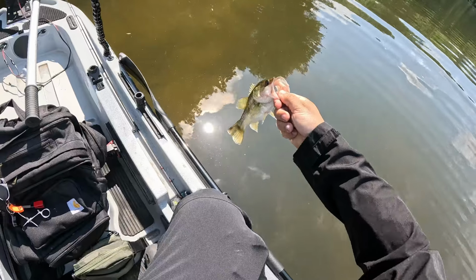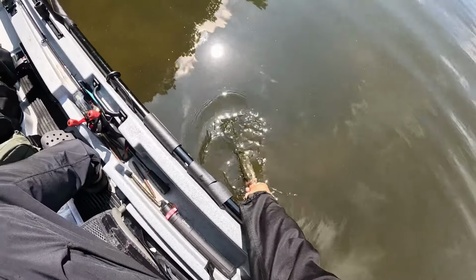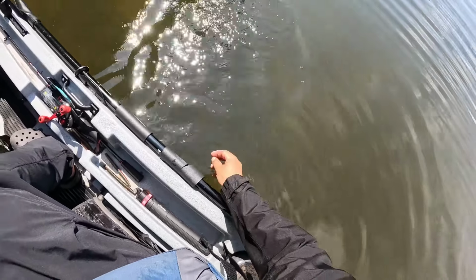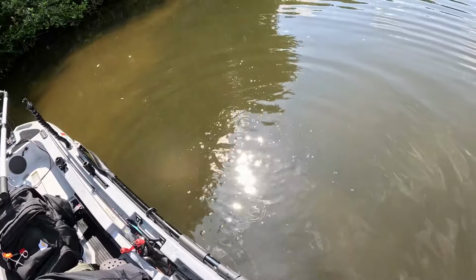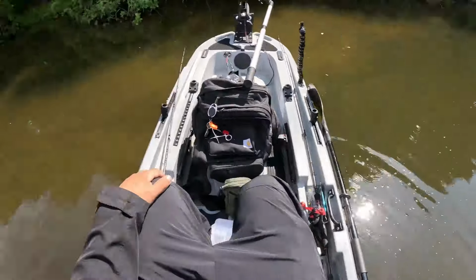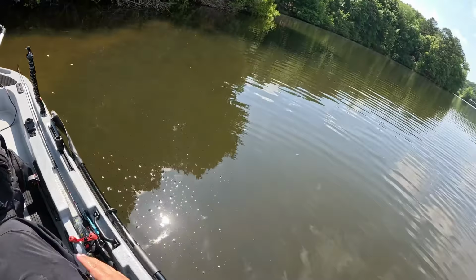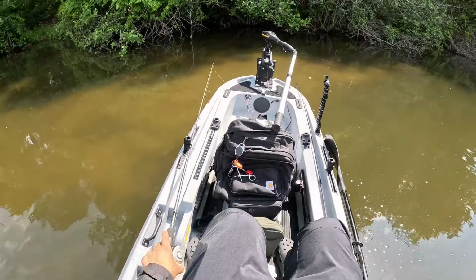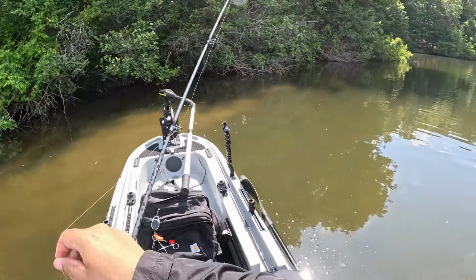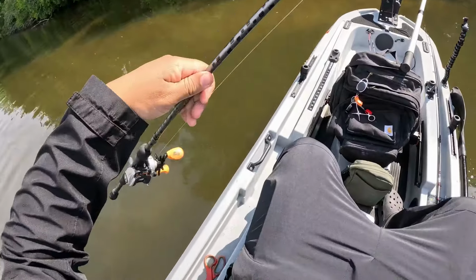All right, guys, smallest fish of the day. Probably like a pound or so. Gonna let him go. There he goes. Barely felt the bite on that one. This area is a little shallow, so he wanted the worm, so we gave it to him. He had it a little deep, but we were able to get it out, and he swam off pretty good.